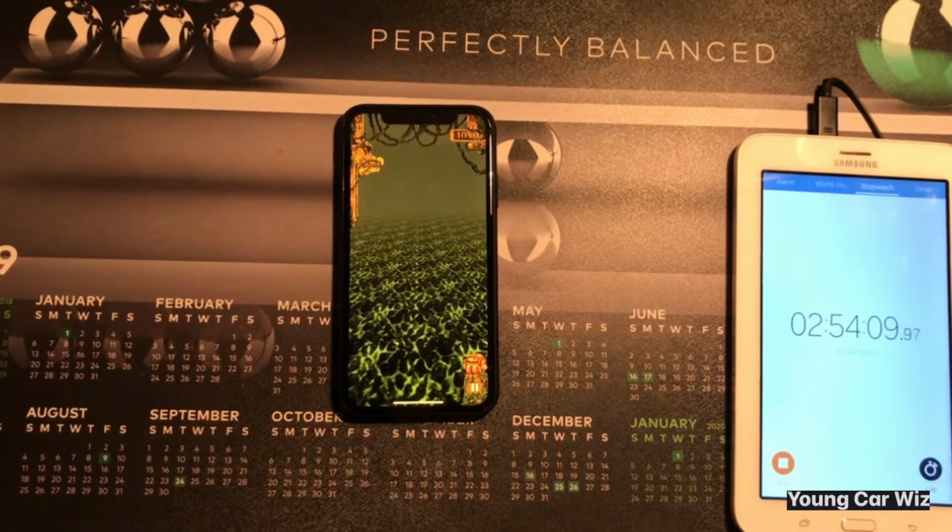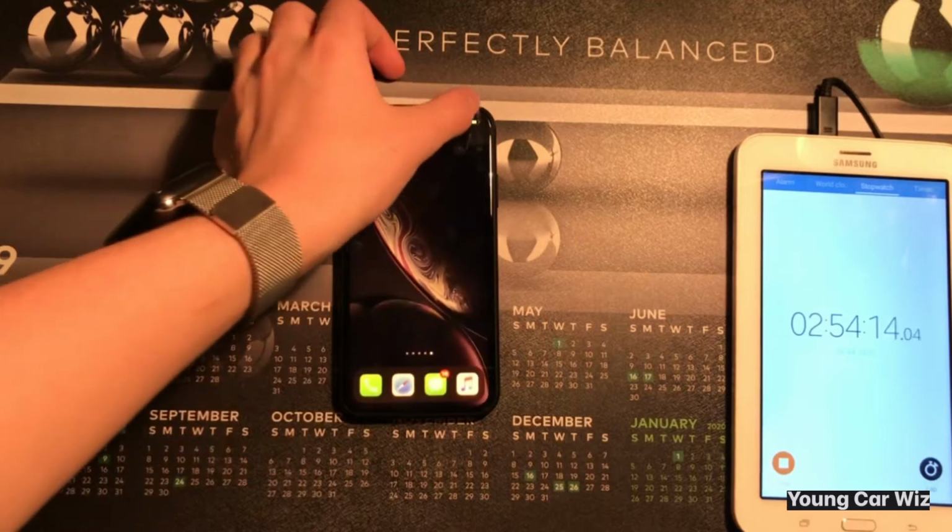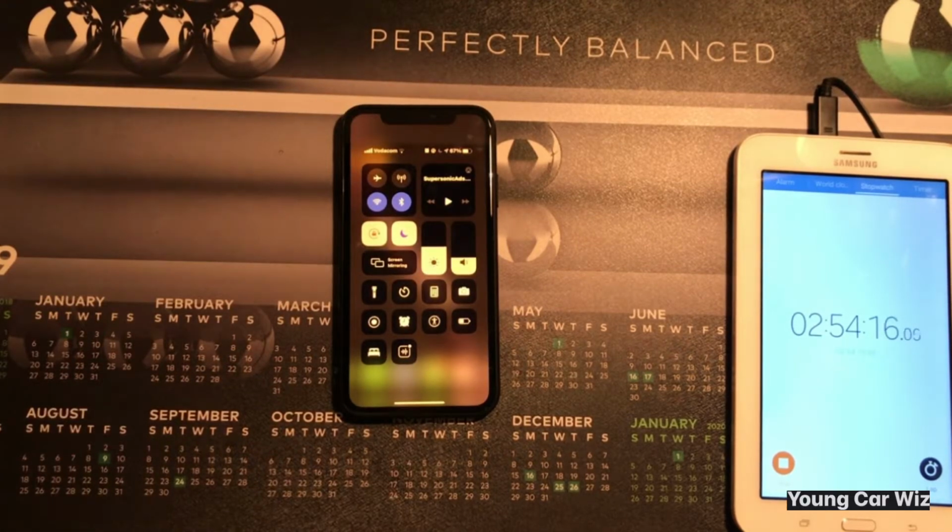So now we're going to check the battery status on the phone. The battery is at 67%. That's a very, very good battery. For the things that we did, we played games, we went on social media, we watched videos, we recorded a video. It's a perfect phone for everyday usage.